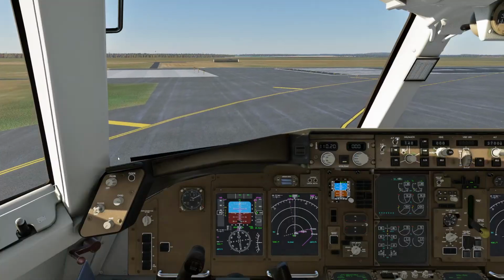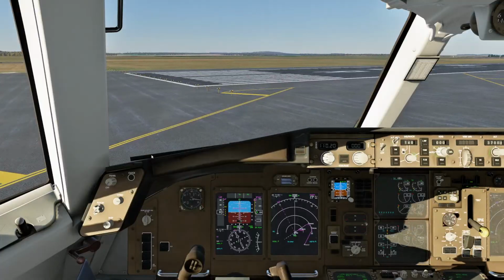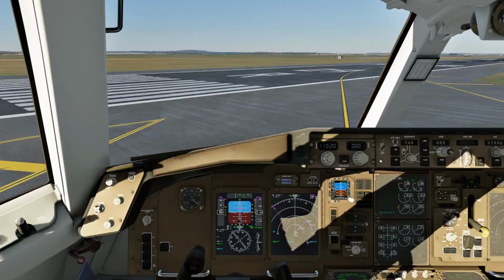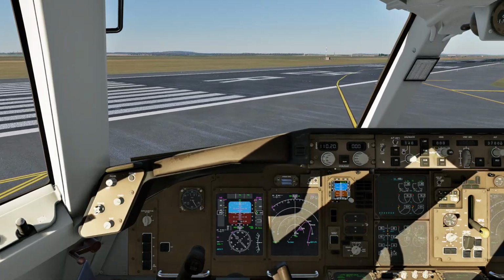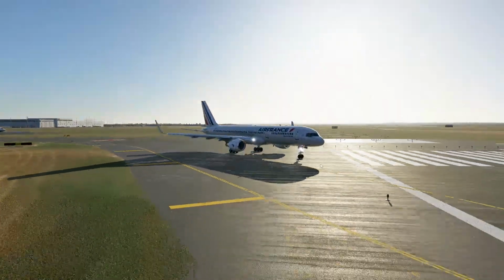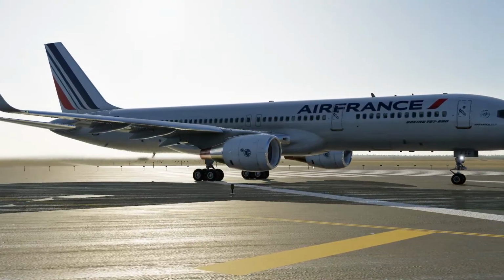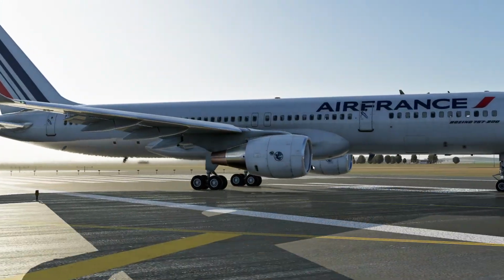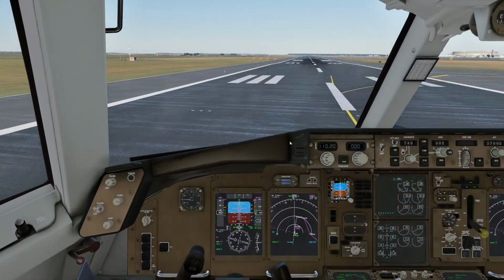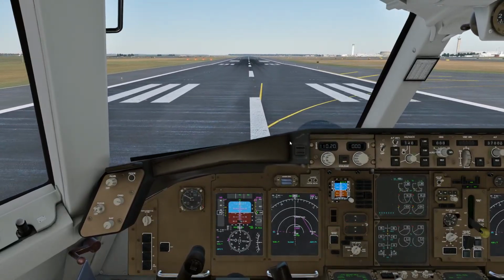Now, for the 757, the TOGA button is something that you can either map a joystick button to, or there is this little screw here that you click in order to engage TOGA. For those of you who are unfamiliar with the aircraft, that's how you do it. All right, here we are. Very, very nice looking aircraft, the 757. All right, let's line up, and we're good to go.